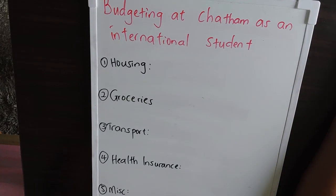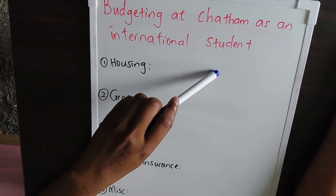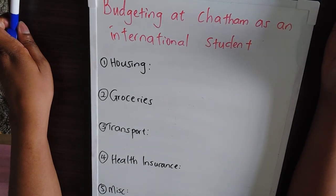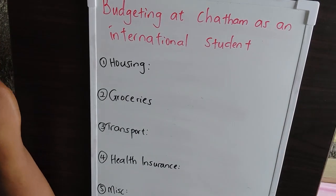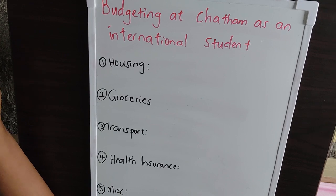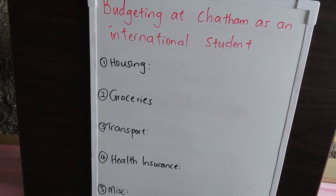So now let us talk about budgeting at Chatham as an international student. It is extremely important that you manage your money carefully, because if you don't, you are going to be in big problems. So let's talk about managing your money, okay? First of all, Chatham University is in Pittsburgh in the US. So we are going to be using that area to approximate how much you are going to be spending for various things.